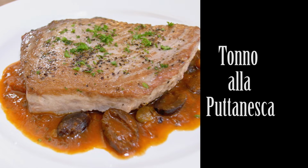Tonno alla Puttanesca. Puttanesca, loosely translated in English as sidewalk Cinderella style, is an interesting kind of sauce that usually is made for pasta. It's very strong, very aggressive, very southern as a matter of fact. But combined with this fish, it really brings out the best elements of the tuna. This is so simple to make that I am convinced this will become one of the favorite dishes you'll make for your friends and family at home. Let me show you how to make it.